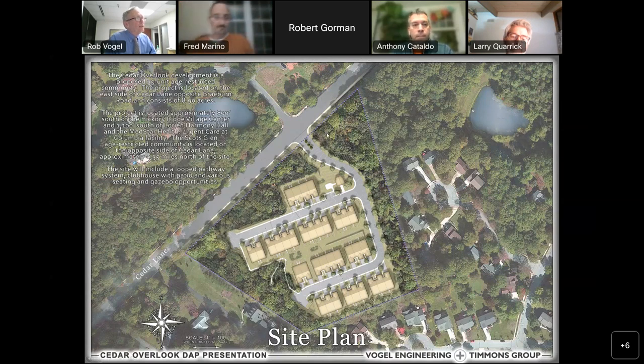Sidewalk and pedestrian connection. So we anticipate that we'll have a sidewalk connection past the adjacent property and up to the village center. We think that's really important for this project. On this view, at least initially, we don't have sidewalk on the outside of the road.